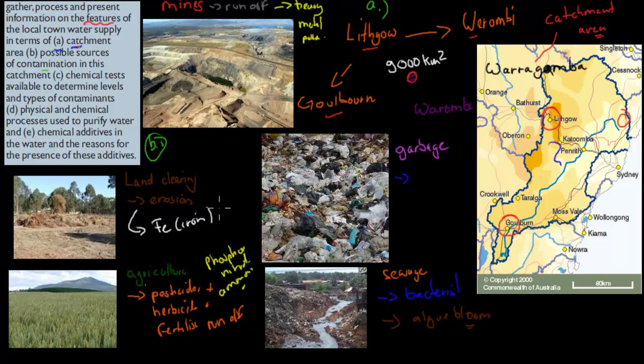B, possible source of contamination. Land clearing might add some iron in it. Agriculture could be having pesticide, herbicide, fertilizer runoff that causes algae bloom. Sewage plants being overflooded can cause bacterial and algae bloom growth. We've got garbage, obviously garbage that's problematic in general. And then we've got mines, they can have runoff in terms of heavy metals, and that can cause heavy metal pollution. So that was A and B.